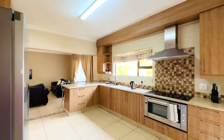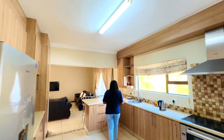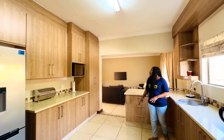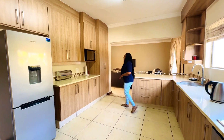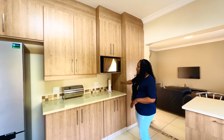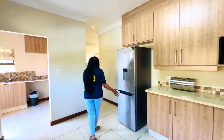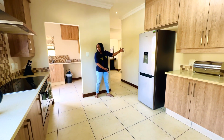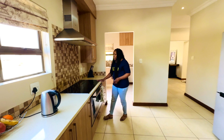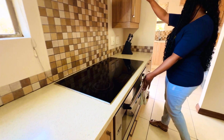Lovely kitchen. As you can see, we have lots and lots of storage, lots of cupboards, nice granite countertops. So this is your grocery cupboard. Then you have space for your microwave. And also if you've got a double fridge, it can definitely fit the space. And then as you can see, we have this nice glass stove with your oven and your hob.